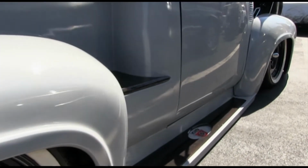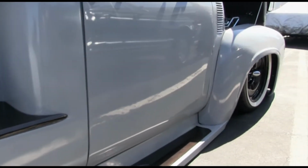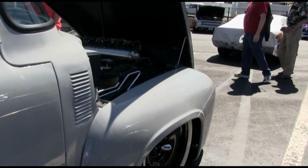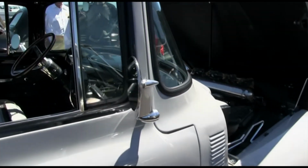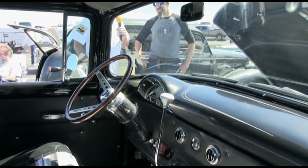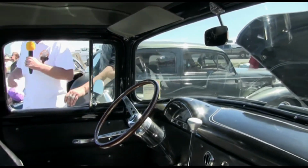Okay. So the floor on the bed is motorized. The tailgate is motorized. The inside, we had a custom-made bench seat, Mustang steering wheel. We've got the high-rise shifter on it. All right, let's check it out, man. Pop a door on this thing. Let's see.